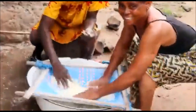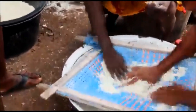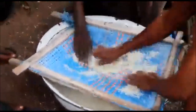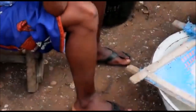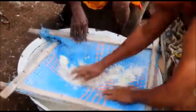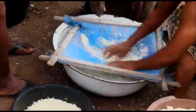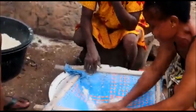Kasha, how are you? Good morning. What are you guys doing? You're doing gari? Yes. Okay, now you're sifting it. Yeah, guys, so this is a sifting process. The cassava has been dried up. So they sieve it. So once you sieve, then that one is ready for frying. Is it hard work? Yes. Oh no. I wish I could help. Thank you.